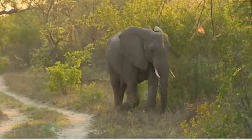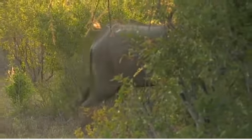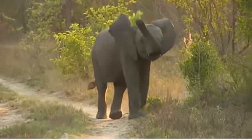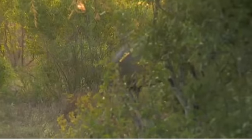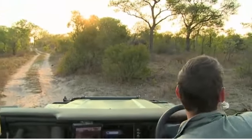Beautiful. That's one of the younger females in the group. Fantastic. There's a big female I can see as well. This looks like quite a nice sized breeding herd and a playful youngster. Hello, mister. I love baby elephants, by the way. It's one of my favorite things to see in the bush. Let's go a little bit closer here.